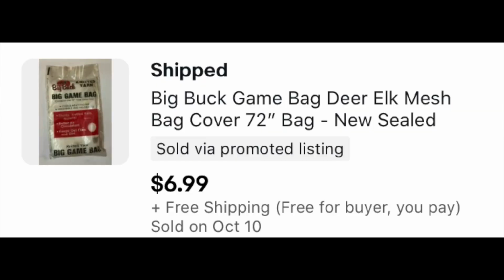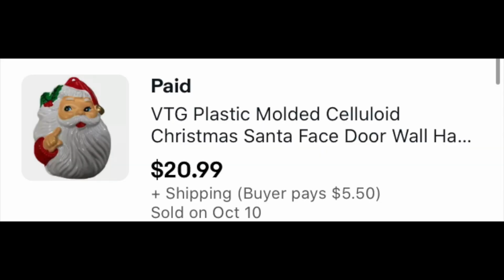This another game bag, again, with the freebie, so nothing in. And this one is smaller, and it was only a single bag. The other one had 4 bags in it. This one just had 1, so $6.99 free shipping. But again, for free, why not? This Santa door hanger, I picked up 2 of these for 50 cents, so we're 25 cents into this guy, and he sold for $20.99 plus shipping.